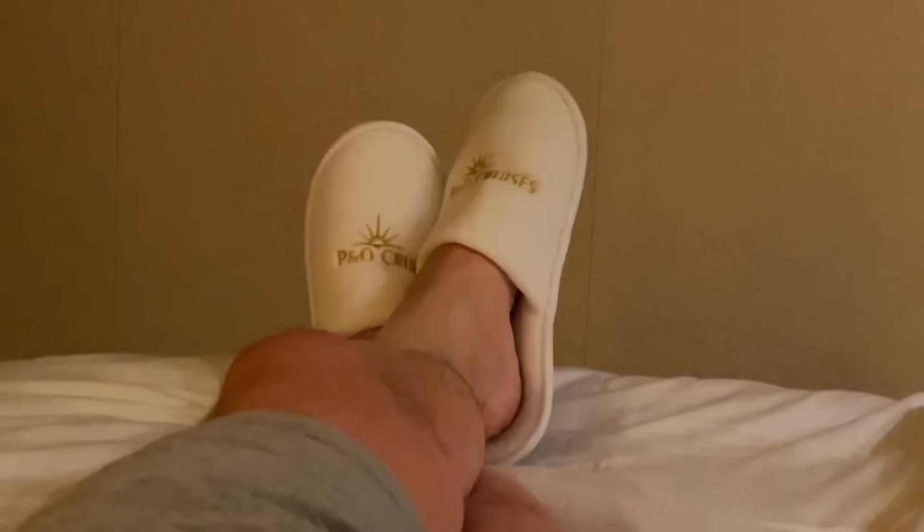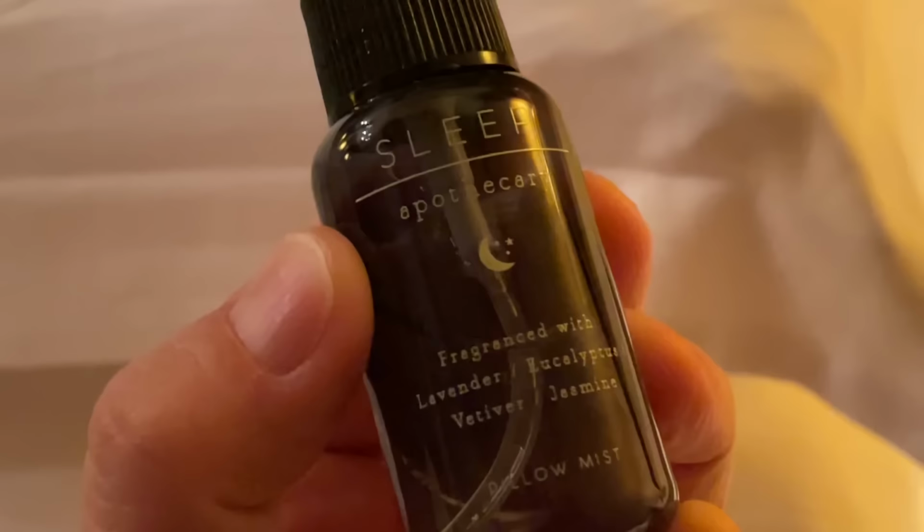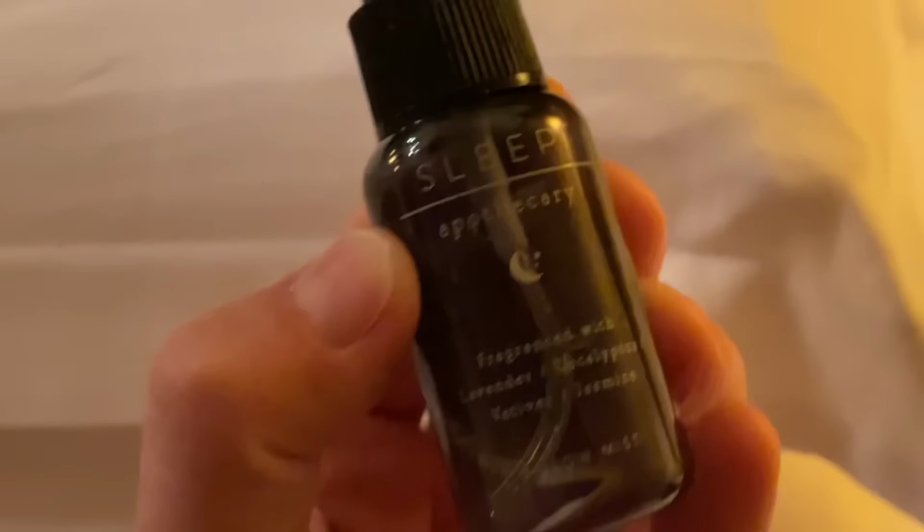Look at these beauties. The slippers, obviously. Now then, Matthew bought me a new pillow mist. This one has lavender, eucalyptus, vetiver, and jasmine. Let's see what it's like, eh? It looks posh from Marks & Spencer. Ooh. Oh, that is nice.